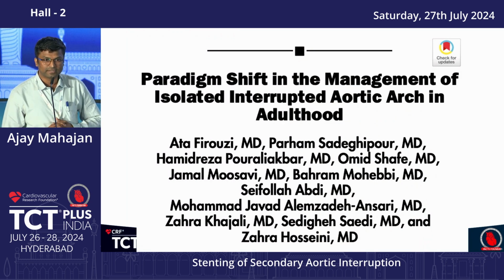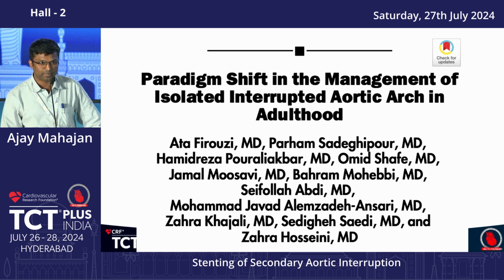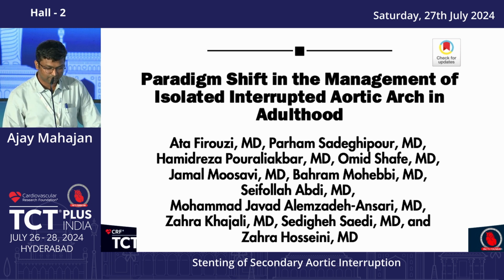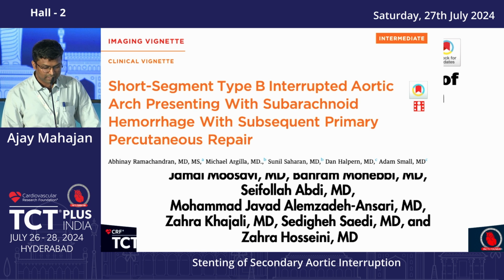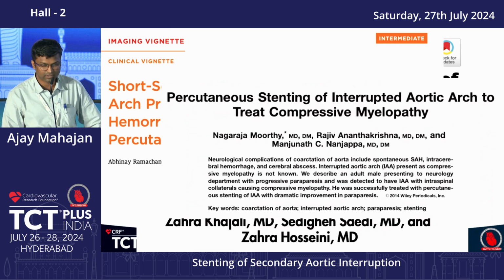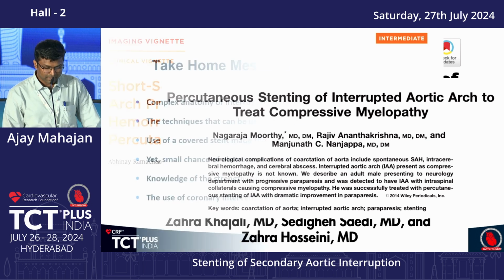Coming to the usual surgical versus interventional debate. Usually in the last 10 to 15 years, there has been a paradigm shift in the management of isolated interrupted aortic arch in adulthood. A paper published in 2019 in Current Problems in Cardiology talked about how percutaneous interventions can easily be done compared to surgical interventions. Previously, a number of case reports have been published in JACC as well as in CCI, one from India, from the Jayadeva Institute in Bangalore. They had done similar stenting. However, all those operators have used the usual Brown stent.